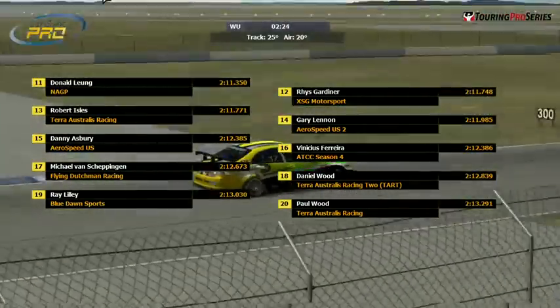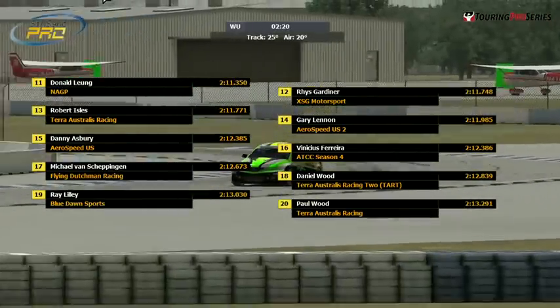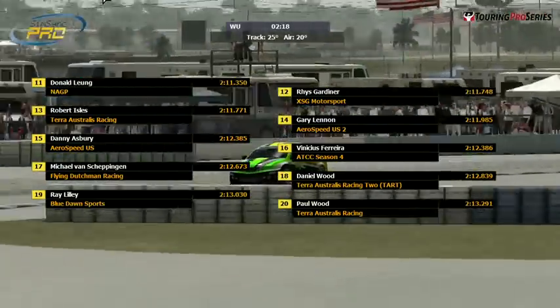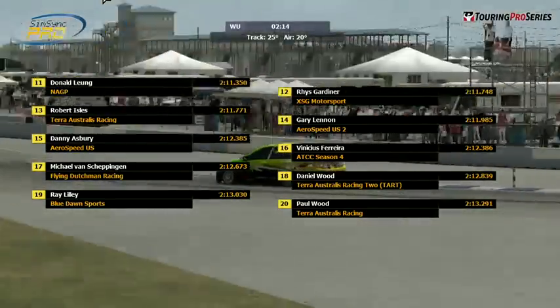Robert Isles as well has been improving all throughout the season. He said at the start of the season he found it really difficult. He could not find the speed at all, and of course he has improved quite a lot from season 3.